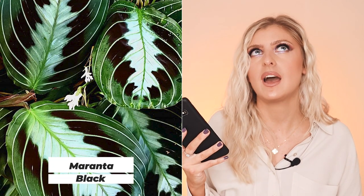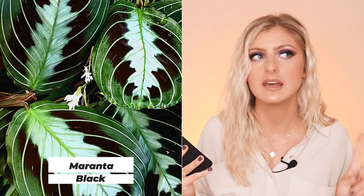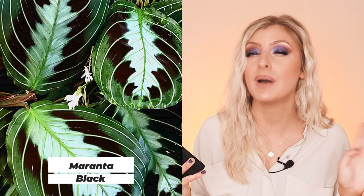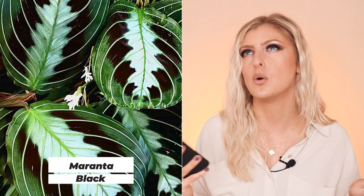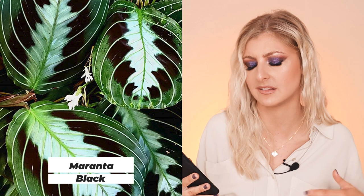My only Maranta on this list, because I have a few. I have the one with the pink stripes, which is like the most common you can get in the UK. I have the lemon lime, which I believe is the most common you can get in America. I have the silver band, which is quite rare. Don't know how rare it is as of recording this, but it's quite rare. And I do have a Maranta no ID somewhere. I don't think it's growing very well at all, actually, which is weird because the rest do.